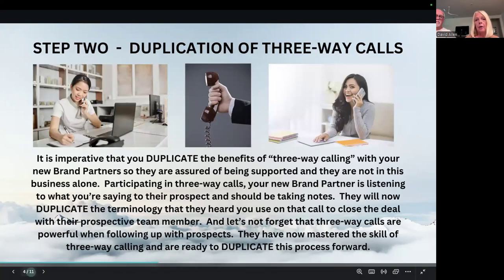Step 2. I know we're always talking about these 3-way calls, but on duplication of 3-way calls, it is imperative that you duplicate the benefits of these calls with your new brand partners so they can feel assured that they're being supported and that they're not in this business alone. By participating in 3-way calls, your new brand partner is listening to what you're saying to their prospect, and hopefully they're taking notes. They will now duplicate the terminology that they heard you use on that call to close the deal with their prospective team member. And let's not forget the 3-way calls are powerful when following up with a prospect. They have now mastered the skill of 3-way calling, and now they are ready to duplicate this process forward.